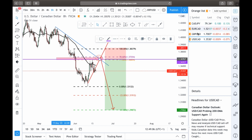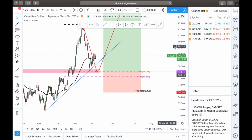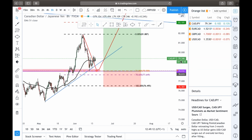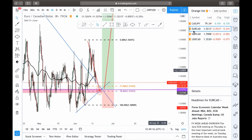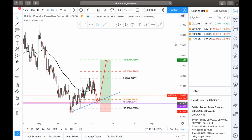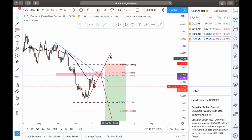It's one, two, three, four trades. Four trades I'm looking at. So CADJPY buys from this pink zone, looking decent. EURCAD looking for buys from the pink zone if we see the rejection, same as this, and then obviously USDCAD is a sell. So yeah, that's what I'm looking for.